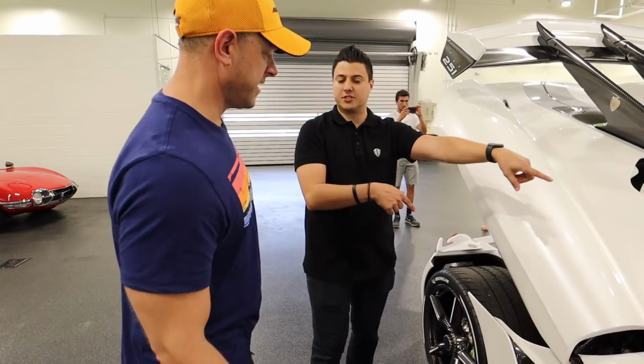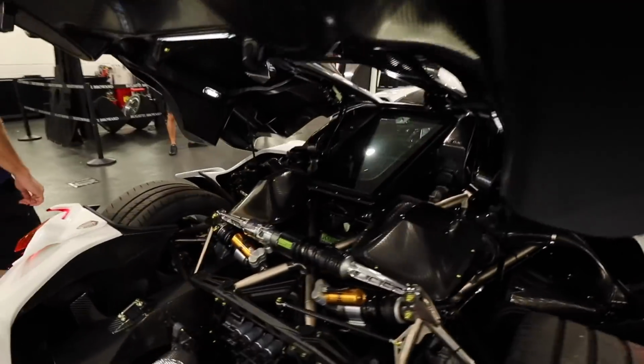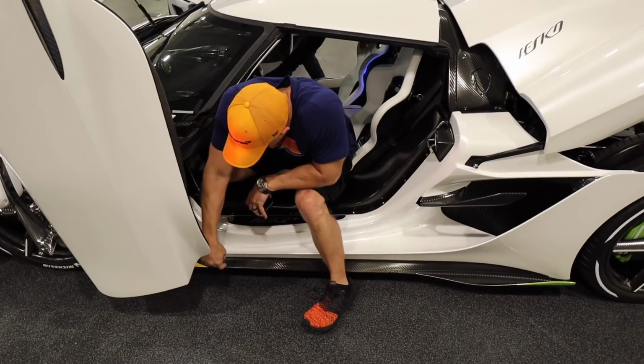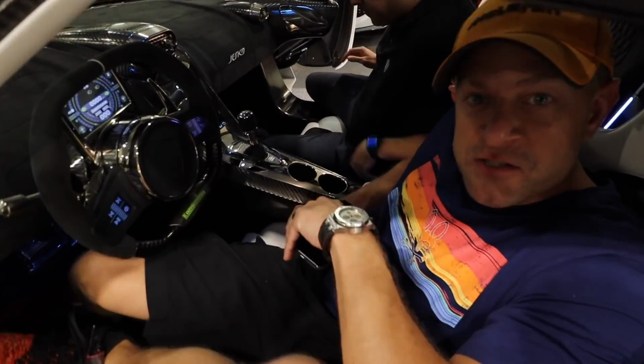Why don't you go ahead and get in the driver's seat? I'll show you just a couple of things. Let's see you getting in the car. It's actually not bad, right? Not bad at all. It's like a 650S, a little bit easier than the 4GT.